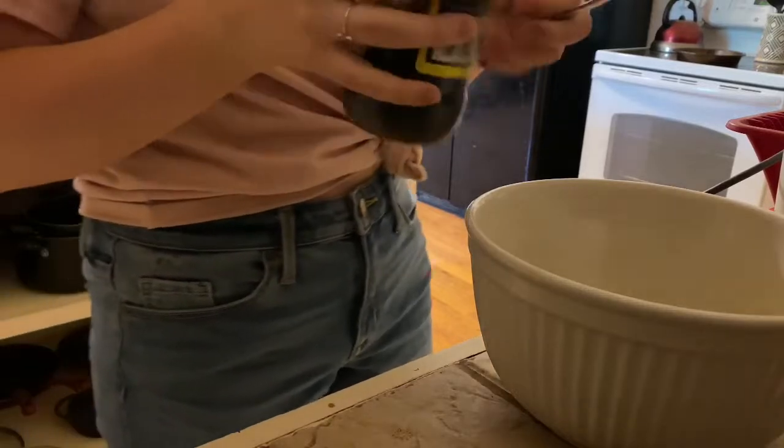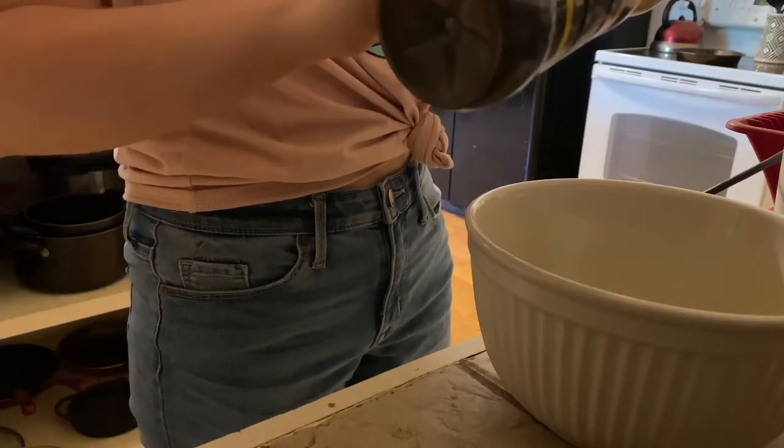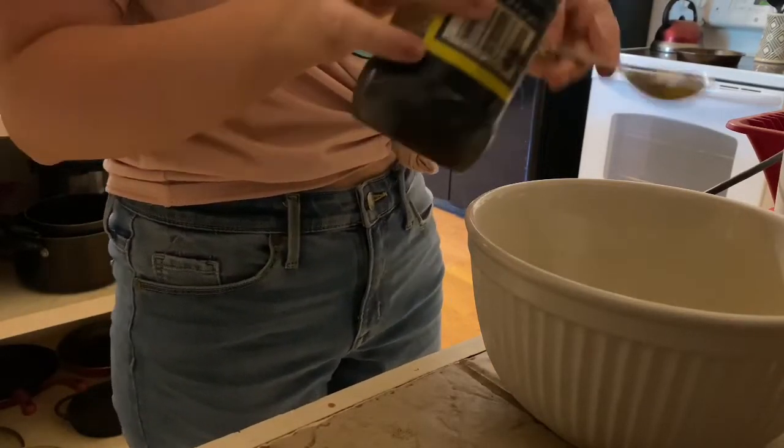After those ingredients are combined, you're going to take a half tablespoon of vanilla extract and 1 large egg.